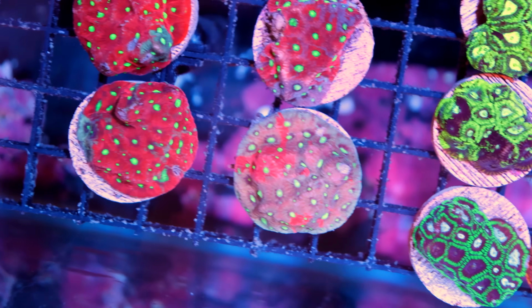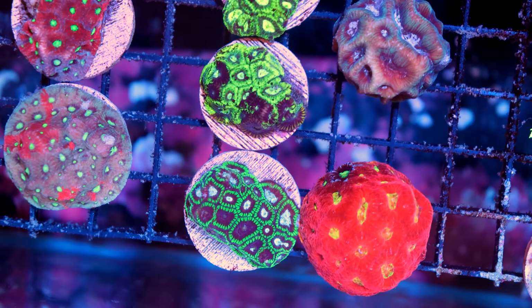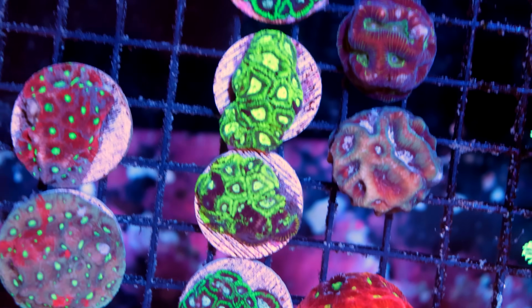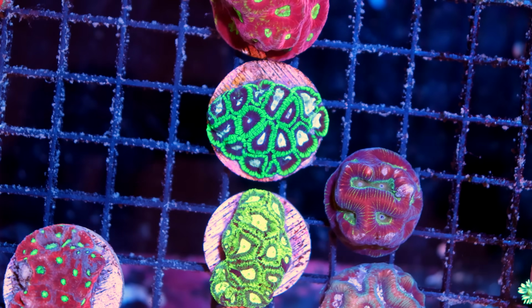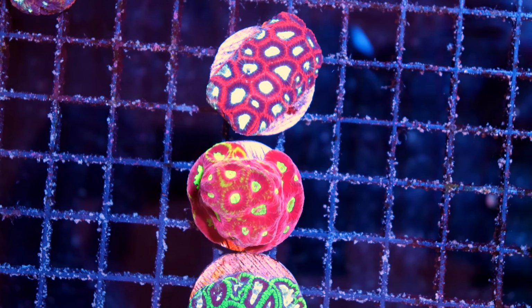Like war corals, Favias, they're already healed. They've done all the hard work. They've cut them. I'm sure not all of them have survived, and then they're all grabbed onto the plug. And if you notice here, the plugs are the larger variety, the ones that are closer to 2 inches. So these are not little itty bitty frags. These are well established, old, healed, big frags.